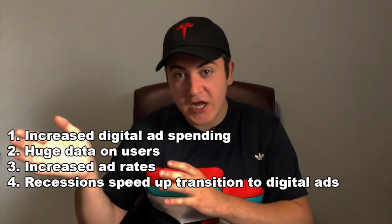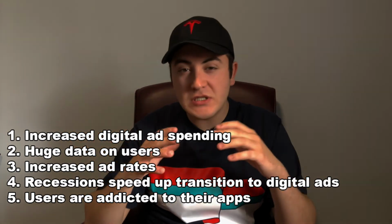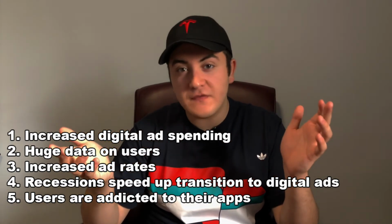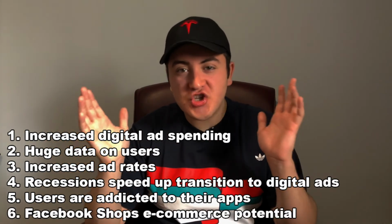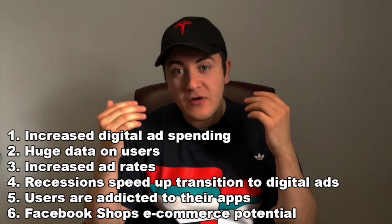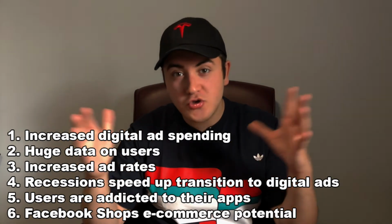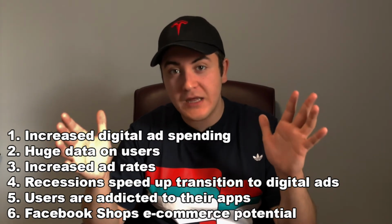Number 5 is that people are essentially addicted to social media, and I don't see 2+ billion people that use Facebook on a daily basis ever stopping to use Facebook, at least in the next 10 to 20 years. And number 6 is Facebook Shops feature that they just announced that might have huge potential for the long term, depending on how serious they are about this initiative and how extremely competitive they want to get. Because if they want to get extremely competitive with all the users that use their platform, they'll be able to become a huge e-commerce player in the future.